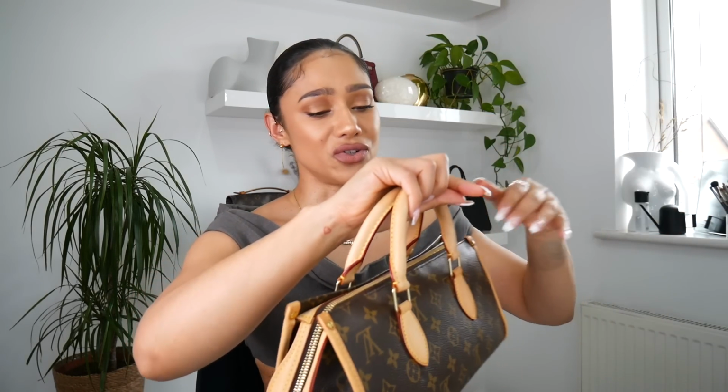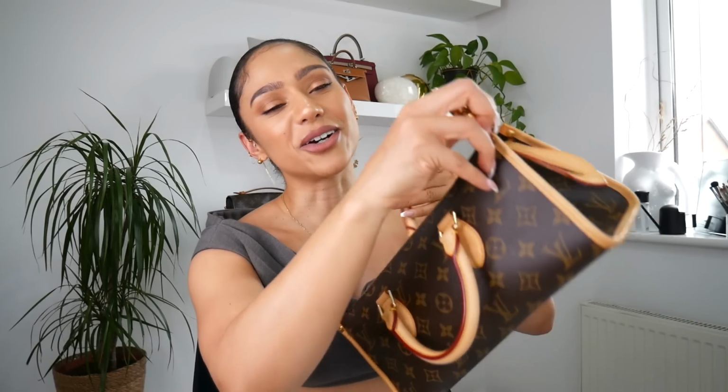I would recommend going into store. Try the zip for yourself, because the zip is a big issue for me. I really can't stand the zips that do not zip the way this zips. I know, I keep doing this. That is how a zip should work, okay?